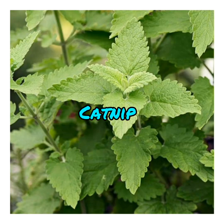Catnip. It is normally used as a stress reliever, sleep aid, and a solution for skin issues. The majority of its health benefits come from the presence of nepetalactone, thymol, and other compounds.